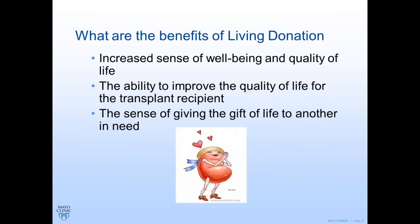The benefits of living donation are the emotional benefits of increased well-being, a sense of well-being and quality of life, the ability to improve the quality of life for the transplant recipient, and the sense of giving the gift of life to another in need. There are no medical benefits outside of maybe a terrific medical examination, but these emotional benefits are what carry the donors forward and keep our phones ringing for people wanting to do this.